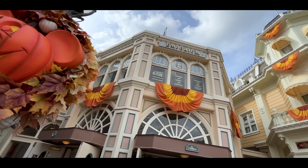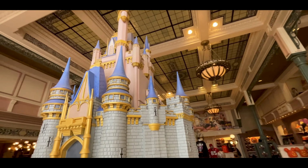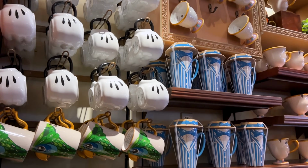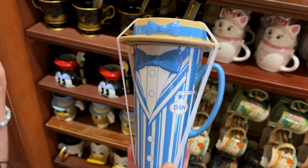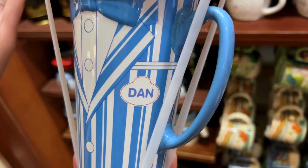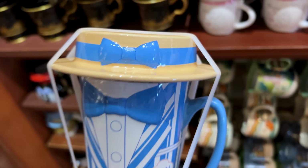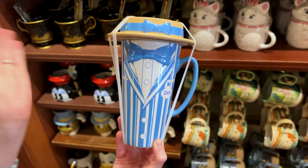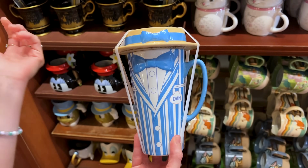All right, here it is, the Emporium. They've got more than a few new mugs. Since you probably already heard Dapper Dan's in the background, let's start with the Dapper Dan's mug, okay? Here's the Dapper Dan's mug. It is nice and tall, has a dapper outfit on there, even the dapper hat. I love it. And a little cast member name tag that says Dan. Isn't that awesome? This is so on brand. $28, by the way.